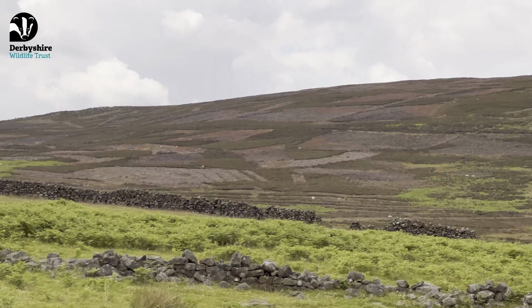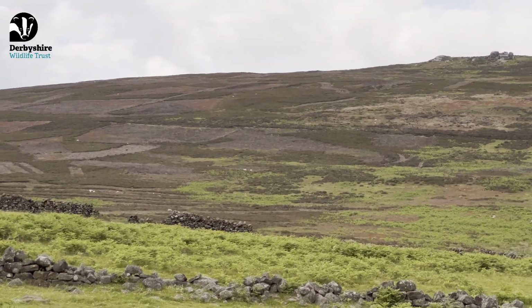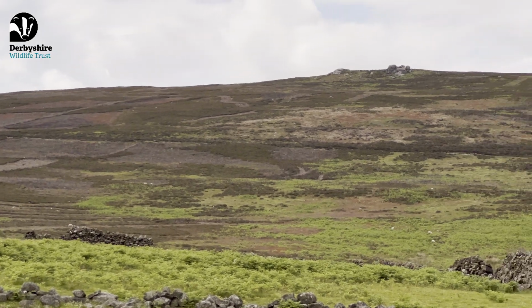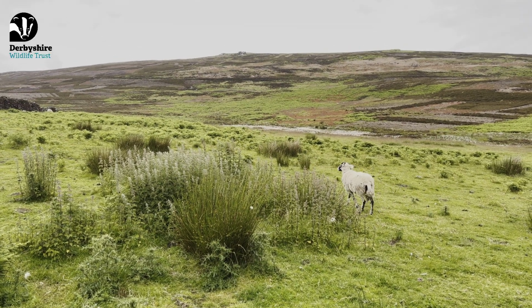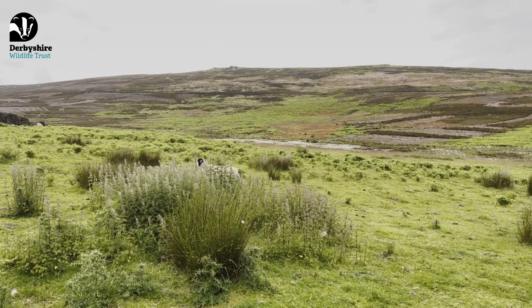Wild Peak is Derbyshire Wildlife Trust's rewilding initiative for the Peak District. The Peak District is a severely degraded landscape, and in response to the climate and biodiversity crisis, it's crucial that we restore nature. We want to do that following a nature-led approach, so the Lawton principles of more, bigger, better and joined up.